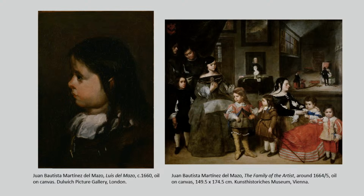And I think there certainly is a sparkle and freshness in this intimate study of a young boy by Juan Bautista Martínez del Mazo, which Wilkie and the Royal Academy Committee in 1830 believed to be by Velázquez. But as I mentioned, in fact, Del Mazo married Velázquez's daughter, Francisca, so was Velázquez's son-in-law. And I'm afraid that this image really doesn't do justice to this painting. So I'll have to entice you to Dulwich Picture Gallery to see it in person.